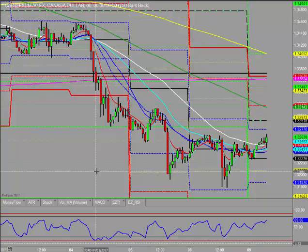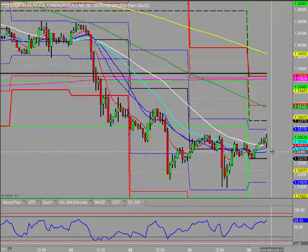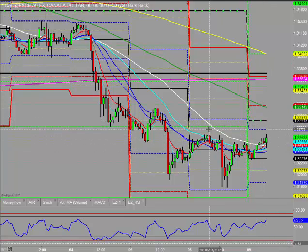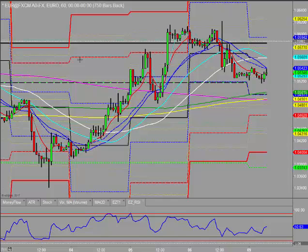Looking through from an intermediate point of view, you haven't seen quite the same sort of signals at the low here, no divergences or anything like that, on this hourly time frame. But it looks like it's well on for the weekly pivot anyway. So it looks like the dollar strength may just continue this morning as we run through.